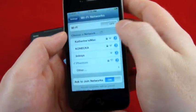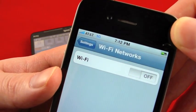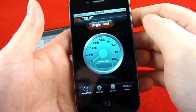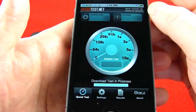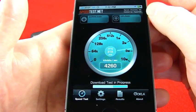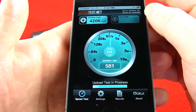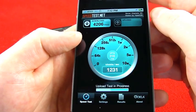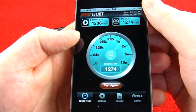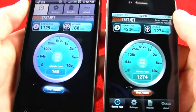And I will disable the Wi-Fi on my iPhone. You can see that we're getting full bars on AT&T there, which is great. Maybe a little unfair to the EVO. Substantially better results from the iPhone so far. 4,206 kilobits per second down, and 1,274 up. So that's a pretty ridiculous difference.